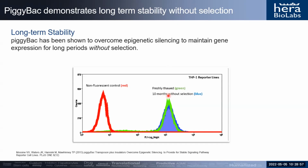You don't lose expression to epigenetic silencing, which can be an issue if you're setting up a platform for screening and you want to have consistency for the long term without having any issues or having to go back to the gene editing stage.